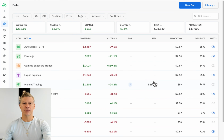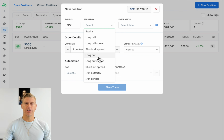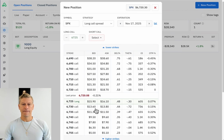Before I jump in and show you how my bots have been doing and go over some of the trades I've been making, in particular this gamma exposure bot right here where I've been making a lot of manual trades, I'm actually going to make a live trade right now. I already made one earlier today, and I'm going to make another one very similar with a long call spread. Hopefully the opportunity is still there.